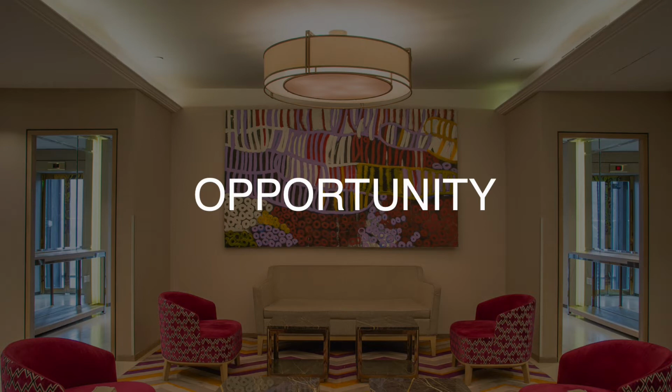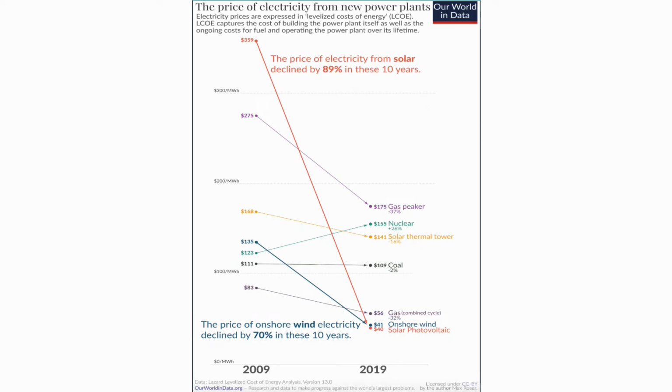As I stated in a previous slide, we have a massive opportunity to harness the power of the sun, which was not a viable option when we first built the hotel. This graph illustrates an exponential drop in prices of solar modules. It shows the change in price from different sources of power in the last decade. Solar photovoltaic has dropped by almost 90% in the last decade, and solar thermal has dropped by 16%.